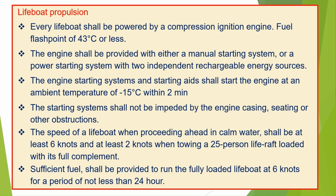Lifeboat propulsion engine. Every lifeboat shall be powered by a compression ignition engine. Fuel flash point of 43 degrees Celsius or less. The engine shall be provided with either a manual starting system or a power starting system with 2 independent rechargeable energy sources. The engine starting systems and starting aids shall start the engine at an ambient temperature of -15 degrees Celsius within 2 minutes. The starting system shall not be impeded by the engine casing, seating, or other obstructions.